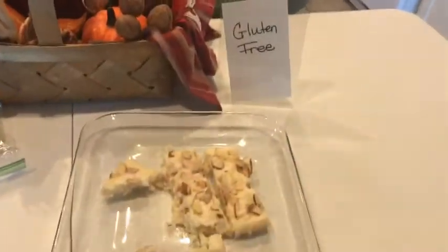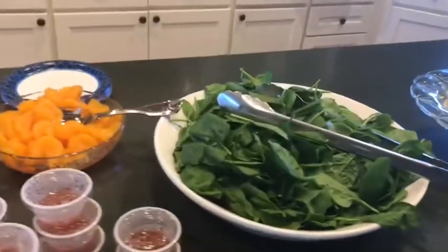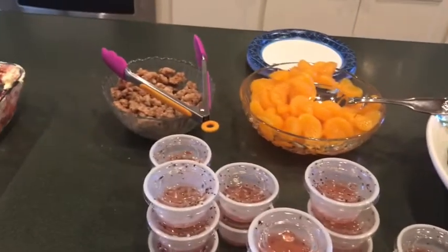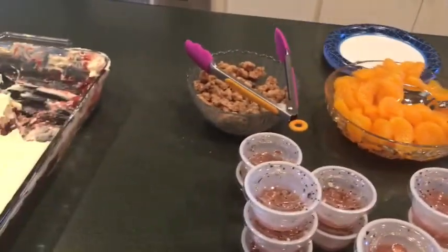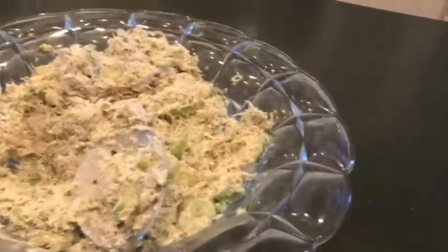They make me my own gluten-free dessert, which is cool. This is lunch. Almond bars, some kind of cherry thing. This salad's really good. It's a spinach with oranges, candied nuts, vinaigrette dressing. And then a really yummy chicken salad with crescent rolls. That's lunch.